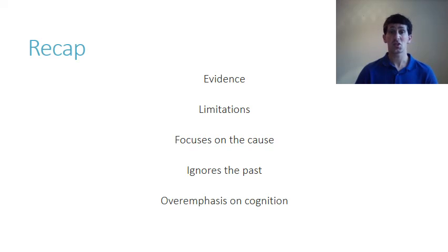If we have a quick recap then on the sort of things you'd want to be talking about if it asks you to evaluate cognitive therapies. There is evidence out there. Okay, we looked at March's study and that it can be as effective as antidepressants. However, there are an awful lot of limitations to therapies. It is expensive. It can be time consuming. It can maybe only be accessible to those with a high IQ. It focuses on the cause, so it gives us a long-term benefit. Okay, therapy is better than drugs in that sense. It can be a long-term benefit rather than just treating the symptoms. However, it does ignore the past and it only focuses on cognition. It ignores other things going on in people's lives that might be a major cause of depression.